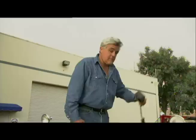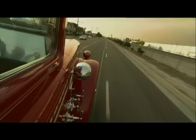Come on, we'll go for a ride. The nice thing is you can take everybody you know, look. All right, let's say you're driving along, you see a little bit of traffic up ahead. You just do this.